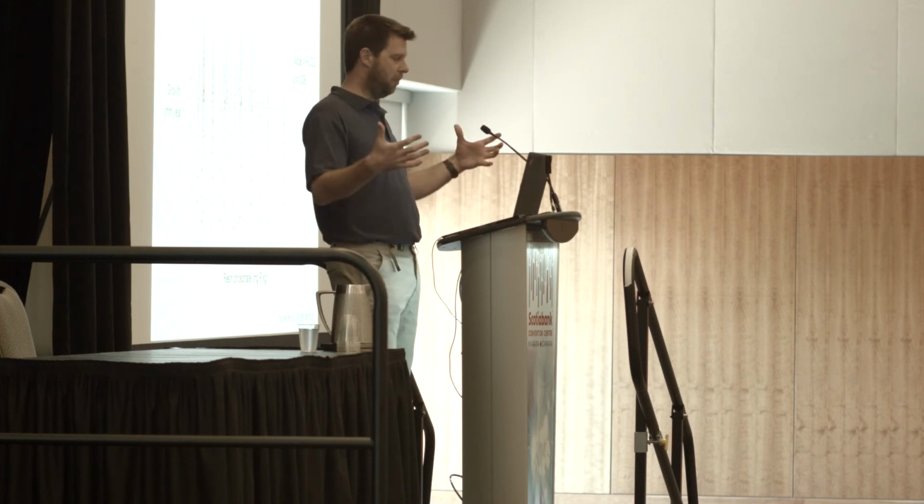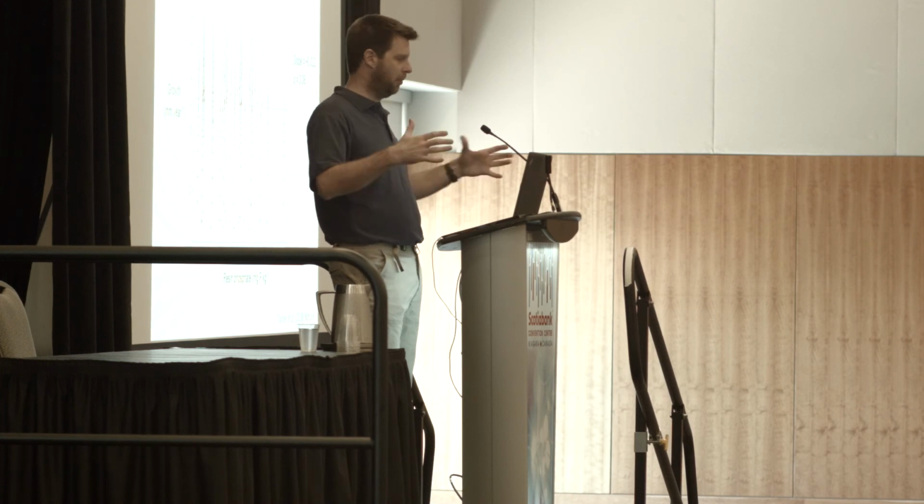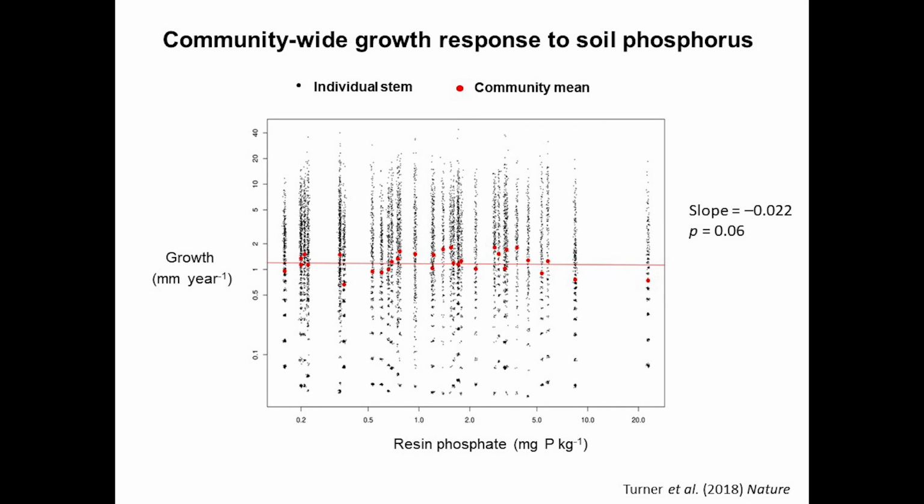And in fact, when we look at the community level, when we add up the growth in a plot, in a 1 hectare plot, all the individual stems plotted here. Again, there's individual points, the small black points are individual stems, and the red circles this time are the community mean, so the mean in a plot, plotted against the resin phosphorus. We find no effect, no response to resin phosphorus.